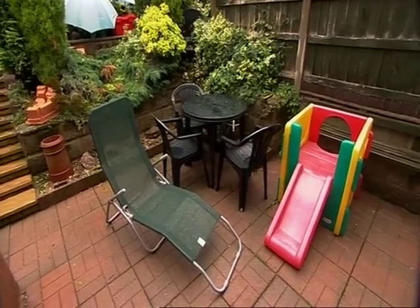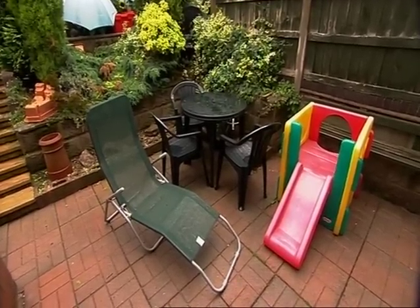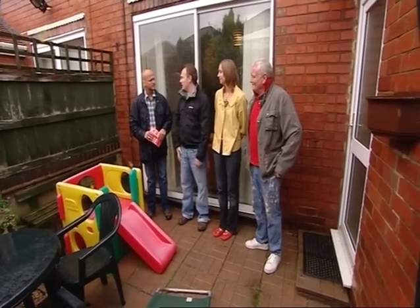OK. Is it a sun trap? It is, yeah. We get hours and hours of sun in the afternoon.